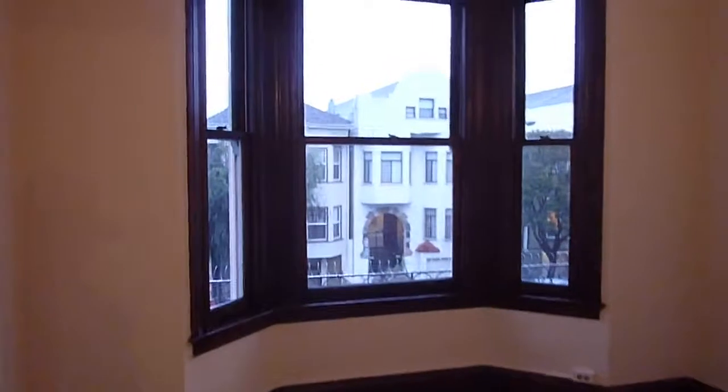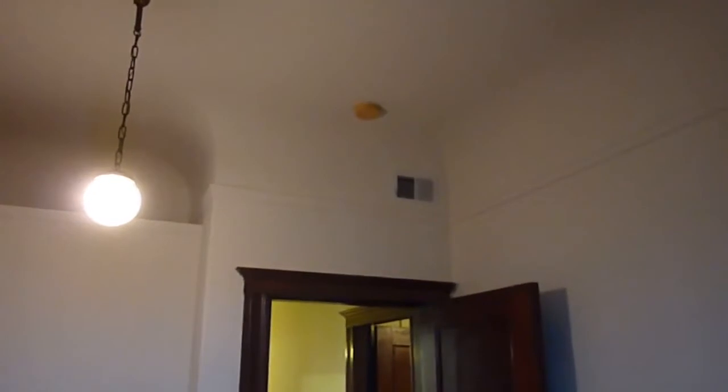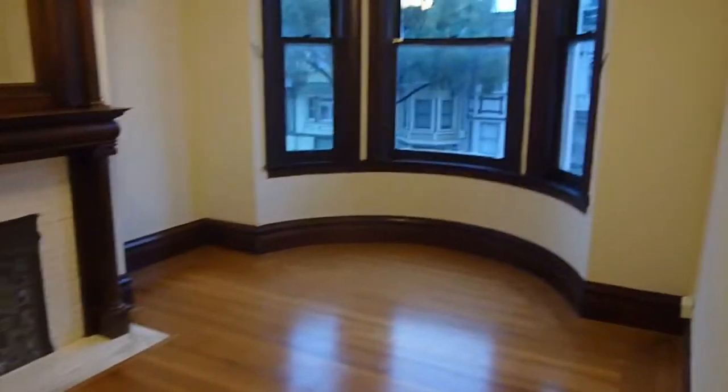We'll call this room number 1, and it's a front room with a bay window looking onto Guerrero Street. It's a little rainy today, but it's usually pretty sunny. There's a storage space up there, but not a closet in this room. And it has been upgraded to have a central heating system. So this would be your first room. It's a nice bedroom.